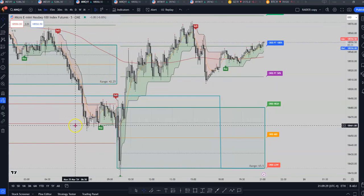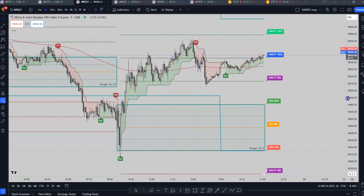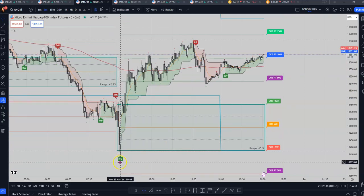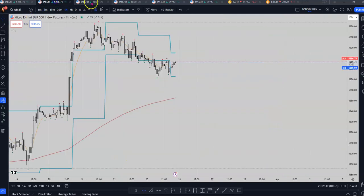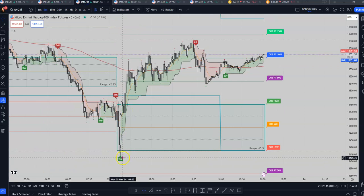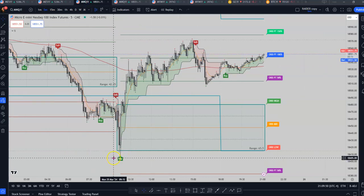Then let's look at the micro E-mini NASDAQ 100 on this one. It wasn't too promising. It's kind of the same thing with the S&P 500 as well, right? Kind of the same thing. We didn't really get the signal prior to the opening range breakout, which is at 930. So this would have been kind of questionable.